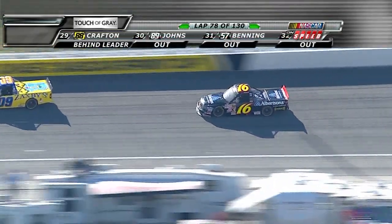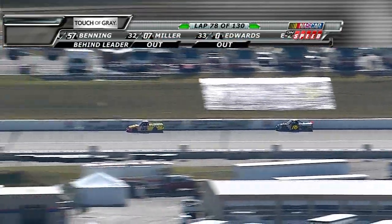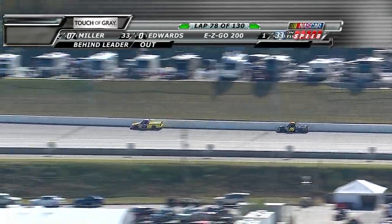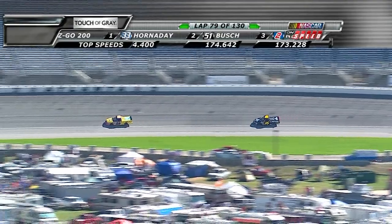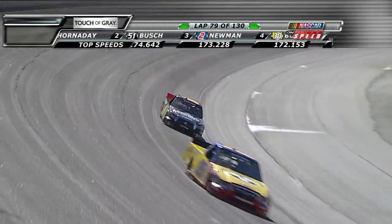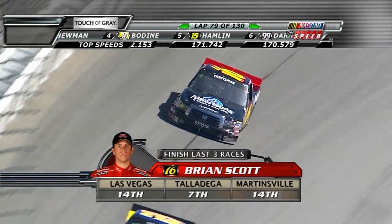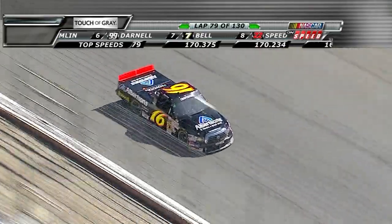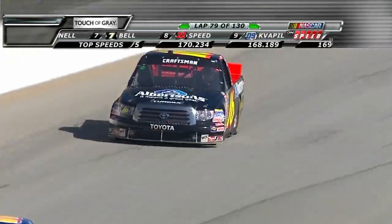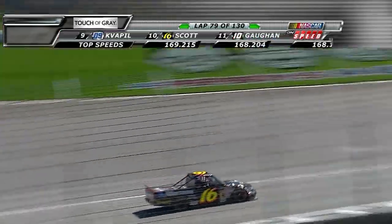The 16 of Brian Scott, another solid run for him, running 10th right now behind Travis Kvapil. Brian has done a nice job in this, essentially a Bill Davis Toyota, even though it comes out of the Express Motorsports shops. Jeff Hensley, longtime crew chief for Bill Davis, is calling the shots for Brian. You can see he finished 7th at Talladega, which was his best career finish. Looking to better that a little bit, and he's running in the top 10 right now. He's finished 17th at this racetrack, so he wants to improve on that.